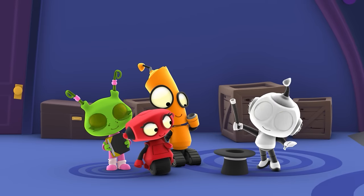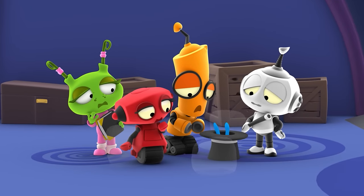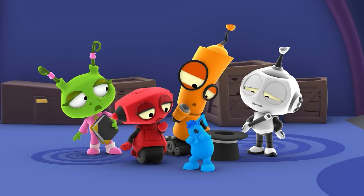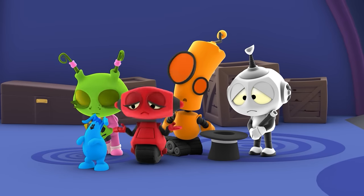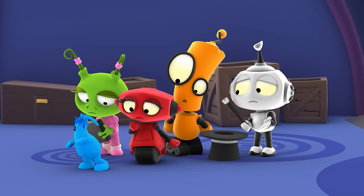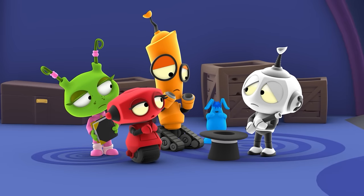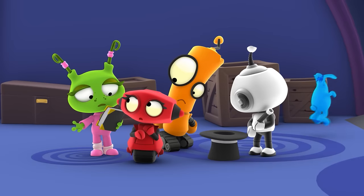Let's see if it works. That's not Squeak. Rob, you turned Squeak into a rabbit. At least he reappeared. How do we fix him? Oh, I don't know. You mean Squeak is gonna be a bunny forever? Maybe the book. Wait, Squeak.